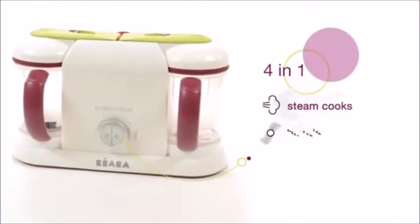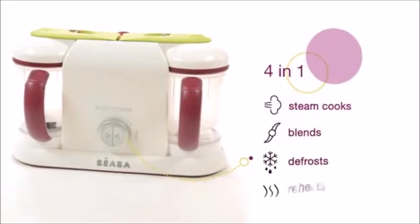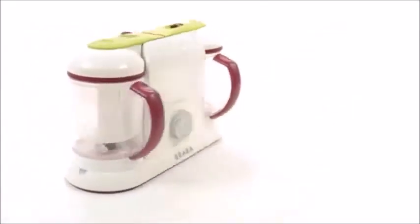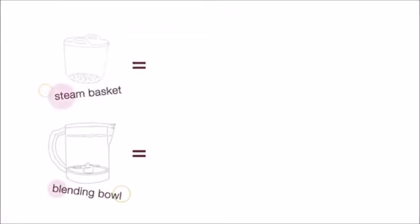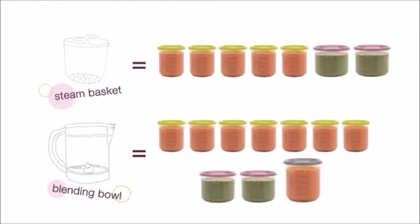It's a versatile and efficient 4-in-1 appliance which prepares delicious steam-cooked meals for baby in less than 15 minutes. The large capacity makes it easy to prepare nutritious meals in advance for the whole family. Comes complete with recipe book.